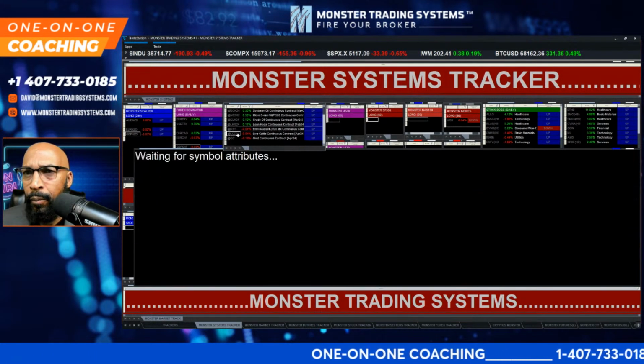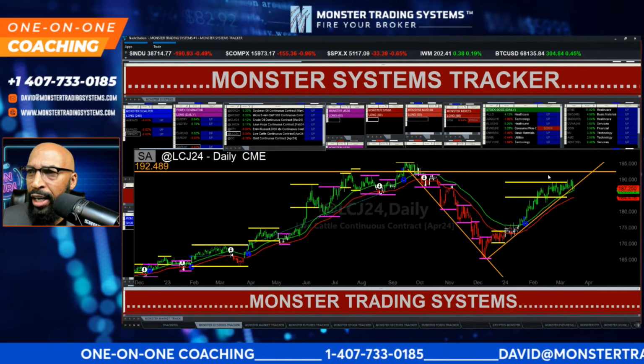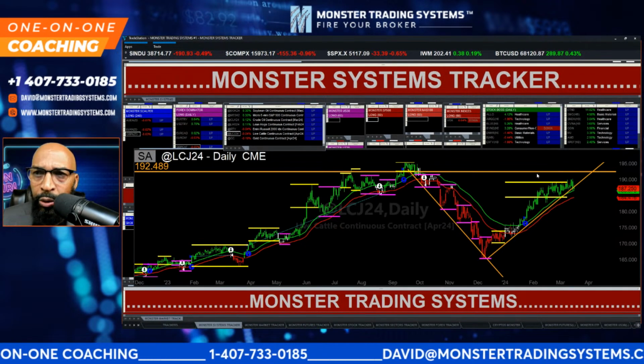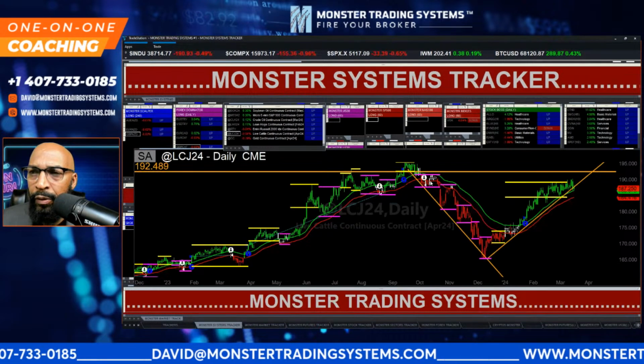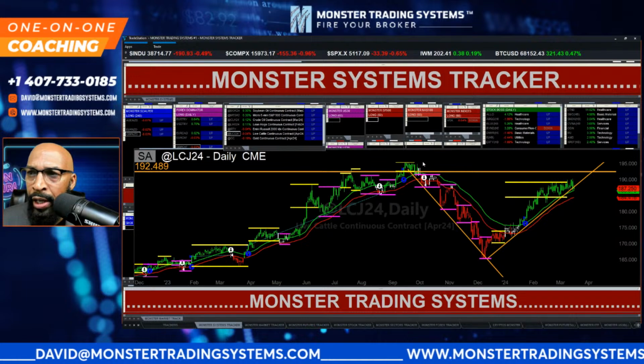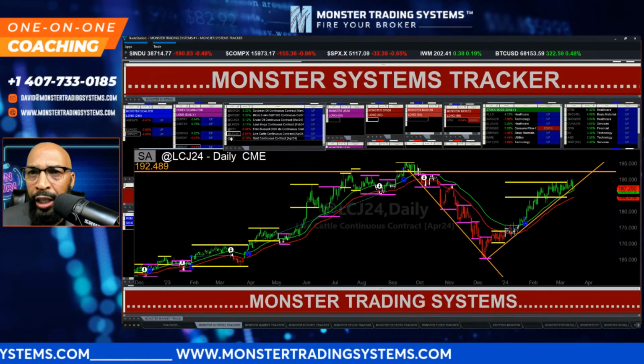Live cattle in Monster Futures, that's holding firm. Buy signal here. Good price action. We need to break through that resistance right here. Pretty good resistance right here and here. Remember, this is where sellers came in before. Here is your markdown phase, markup phase. So we're just holding steady here.